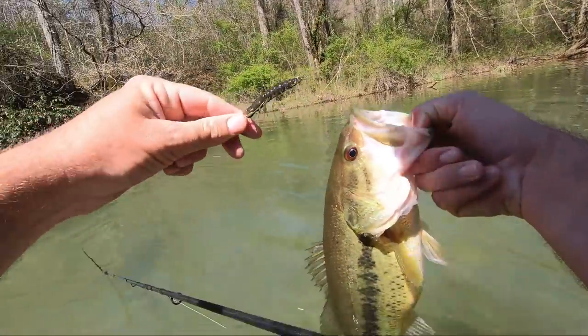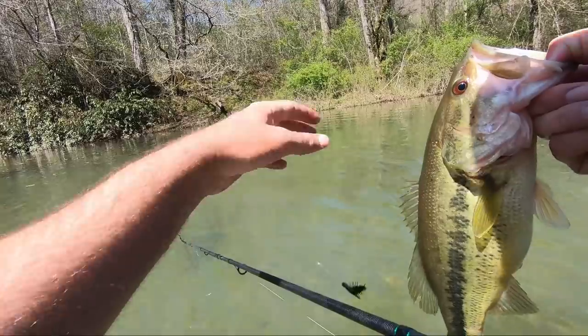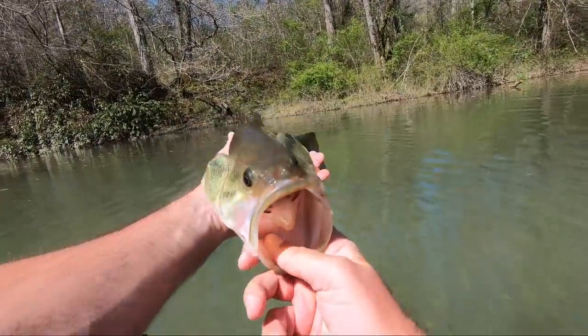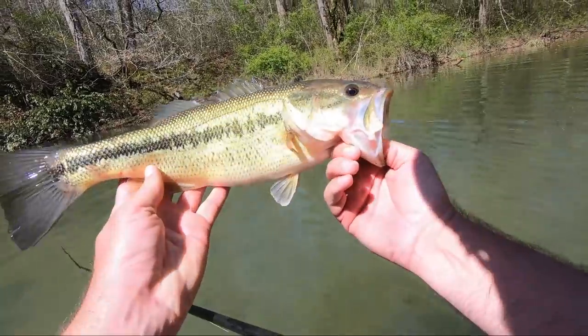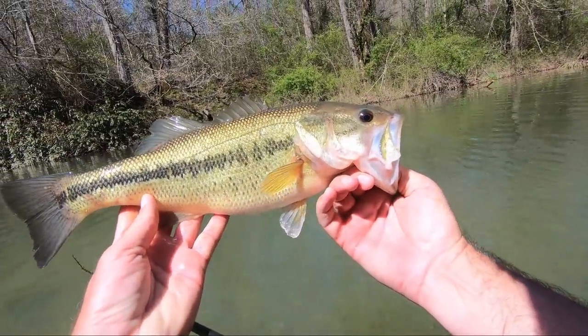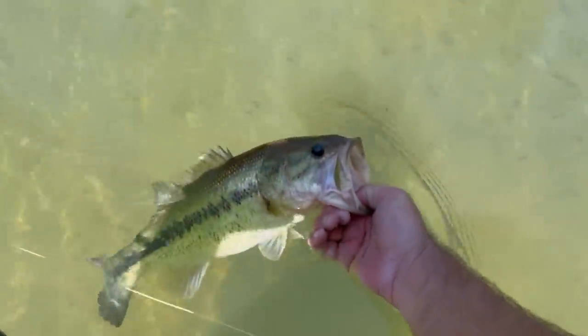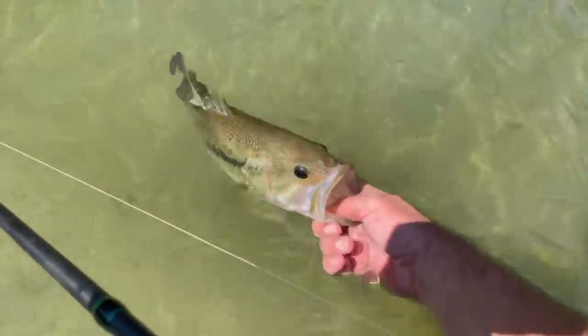I think he barely pecked at it, and then I saw him follow it, and I had to twitch it to get him to bite it. It's like a 2-pound largemouth. Good bass right there. Man. All right. It's a nice catch right there.